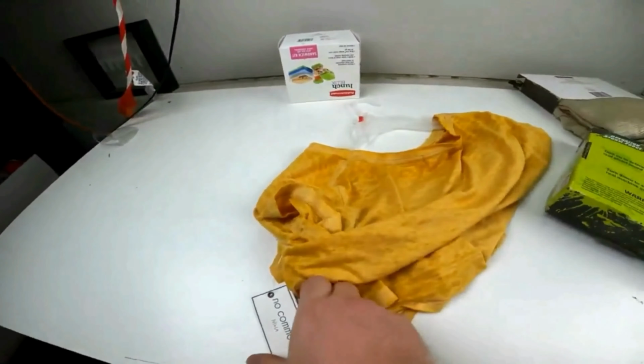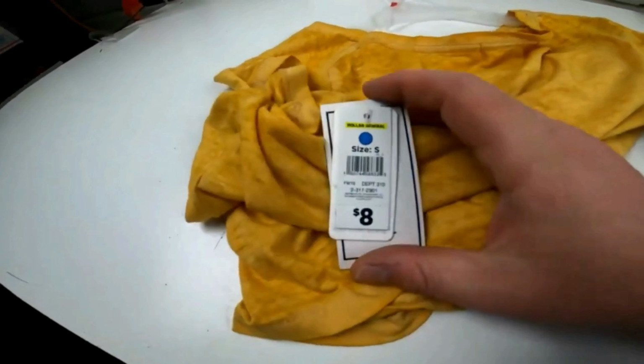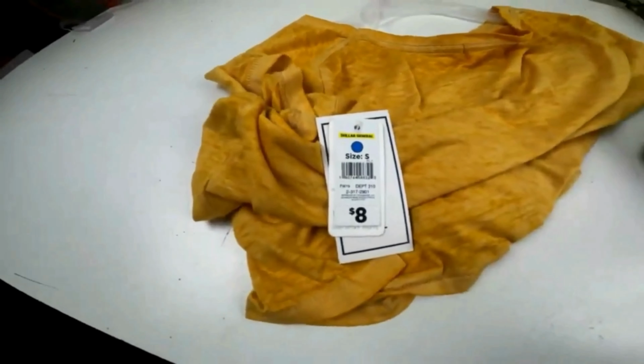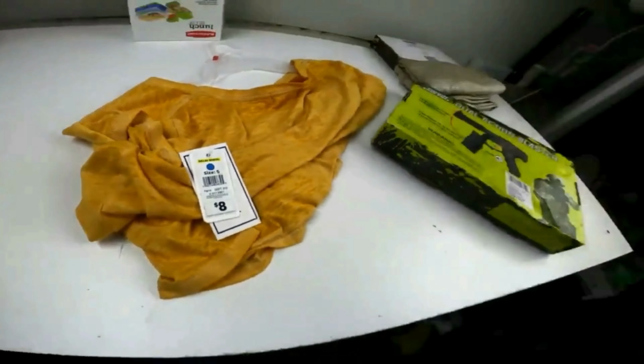And same with this item over here. It was a shirt I picked up at the penny, some blue dot. On their tag, you'll see FW19. And those are just for the different seasons that they have them out as. That also helps employees know when they're supposed to pull items or what items should be grouped together and things like that.